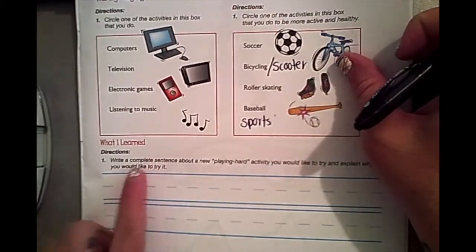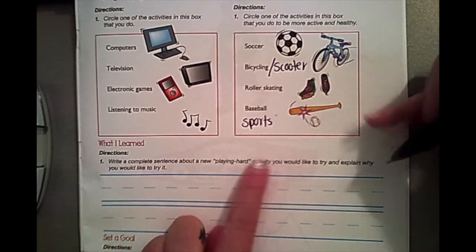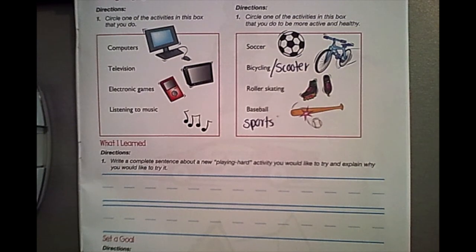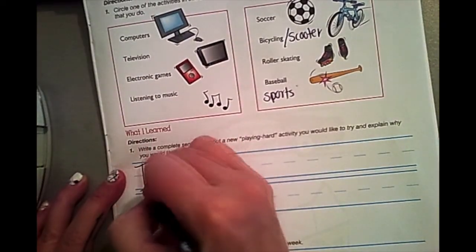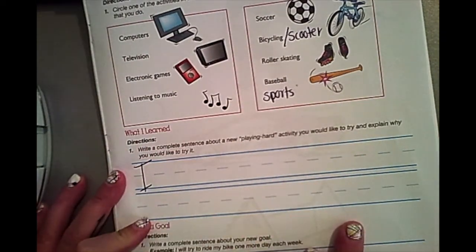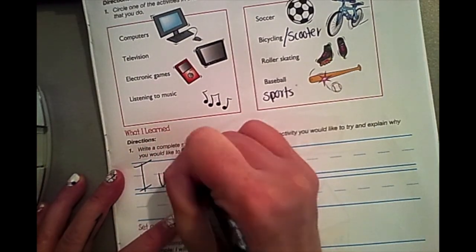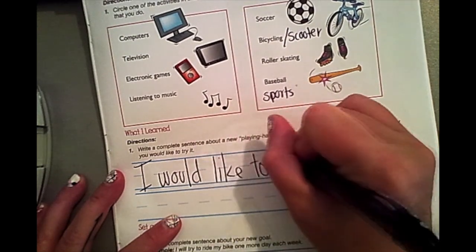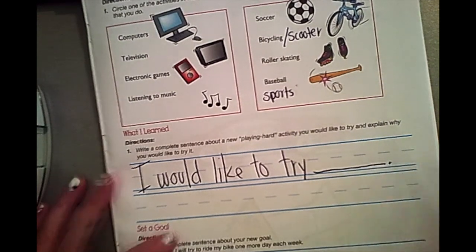So it says number 1, write a complete sentence about a new playing hard activity you would like to try. Explain why you would like to try it. So if there's something active or a sport you would like to try, you're going to go ahead and write it here. For example, you can write, I would like to try what? What is something you would like to try?